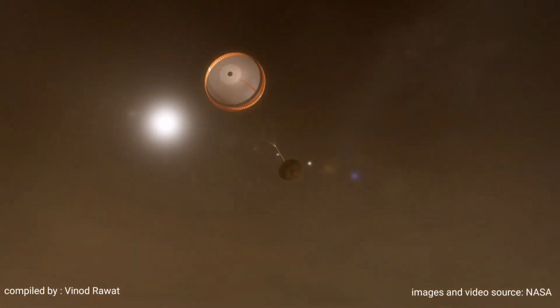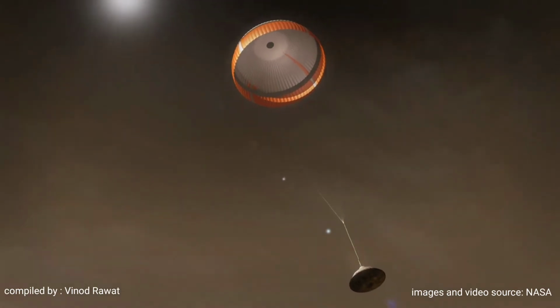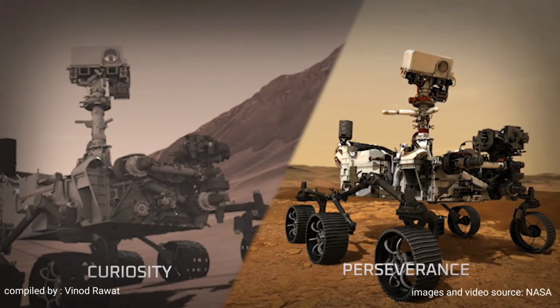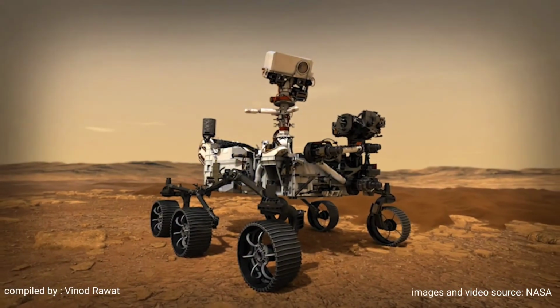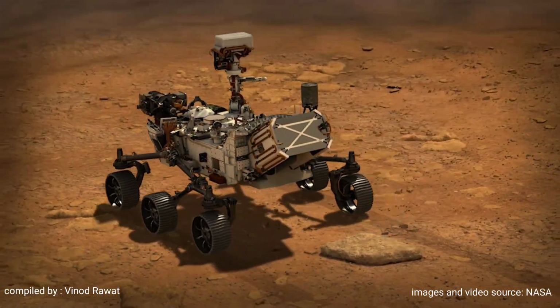The biggest supersonic parachute we've ever sent to another planet. It's critical for slowing down the vehicle. Perseverance's entry, descent, and landing borrows heavily from that of Curiosity. But fundamentally, Perseverance is a different rover. She's bigger, she has different instruments. We've added a lot of smarts on the inside to make it more capable so that it can deal with the landing site that we've given.